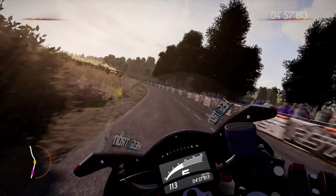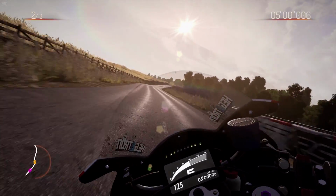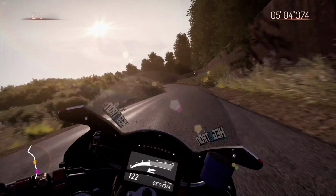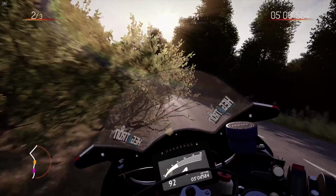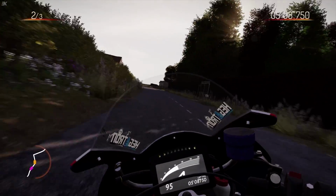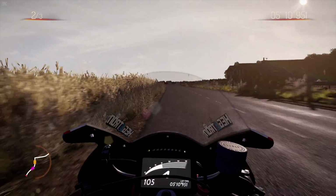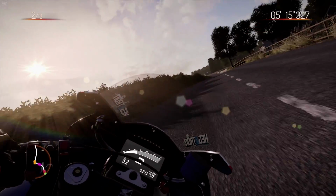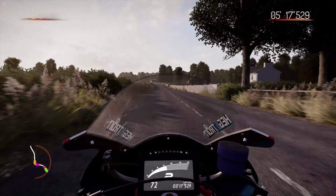To go for the left-hander. We love this evening sun as well, apart from it getting in our eyes. So we turned in slightly early for the left, then down to 2nd for the right. Oh, that's how you take that corner.